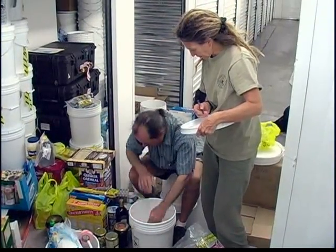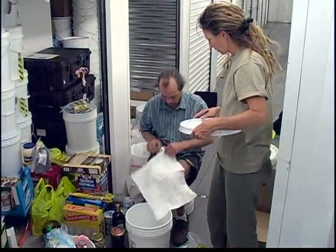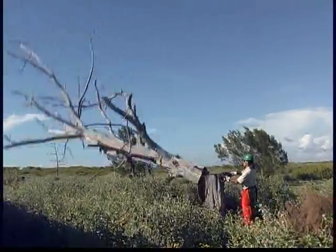Ecosystem protection protocols may cost you some extra time and money, but the inconvenience is a small price to pay for the assurance that you won't introduce an invasive species that could cost millions of dollars to eradicate.